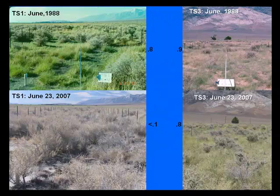Monitoring site TS1 is on the left and TS3 on the right. Groundwater at TS1 has been drawn down continuously since 1989, while TS3 has had 2 cycles of drawdown and recovery. We showed hydrographs for these sites in a previous slide. The top photos show the sites when they were newly established in 1988. The numbers between the photos are the grass-shrub ratios. In 1988, ratios for both sites were similar, as was total grass cover.